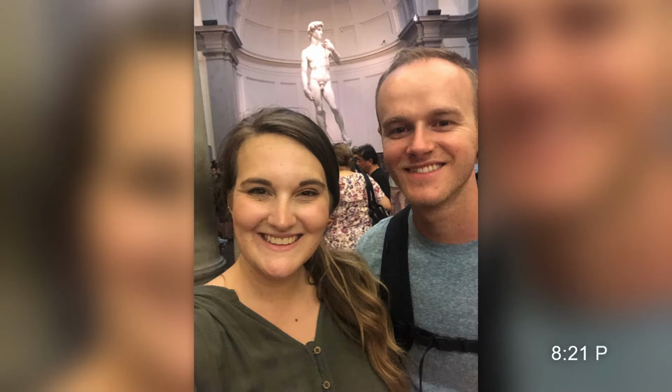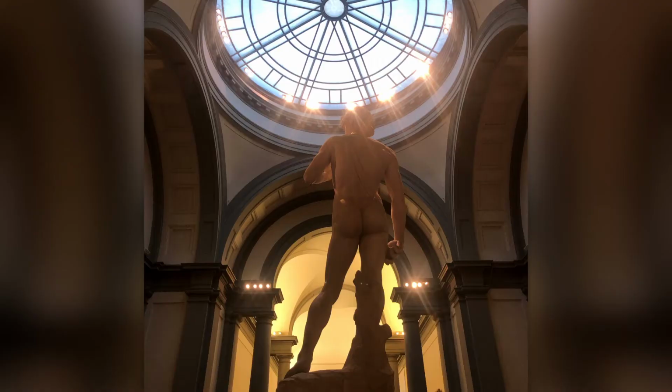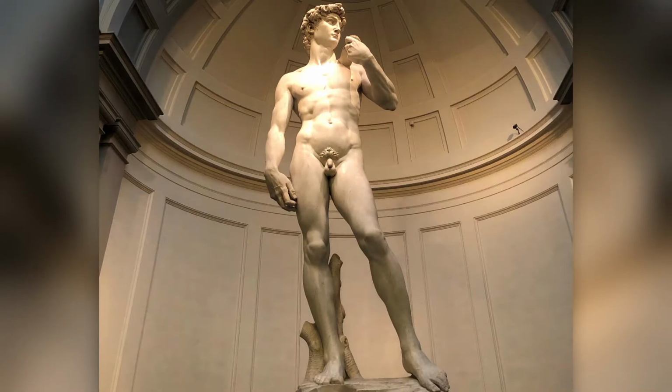When we finished eating dinner, we walked to the Accademia Gallery, which is home to the David, a famous sculpture by Michelangelo. And it was really incredible to see the detail of the statue and how lifelike it looked.